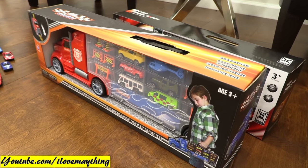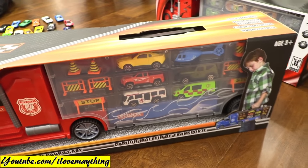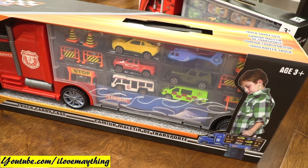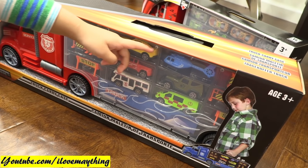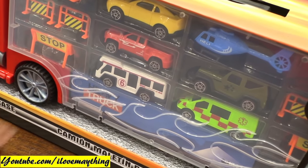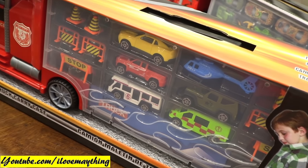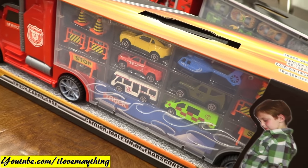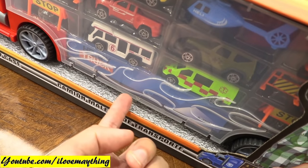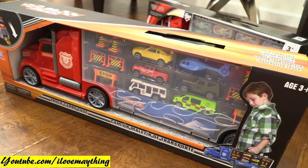Oh, another car transporter truck. Yeah. What are the vehicles, Marksland? Where's the helicopter? A blue helicopter. Oh, there's a bus, oh, a white bus. Where's the pickup truck? Very good. Color orange. And there's a trailer, Marksland. A trailer. Very nice.